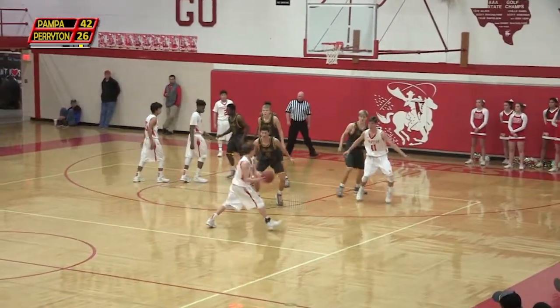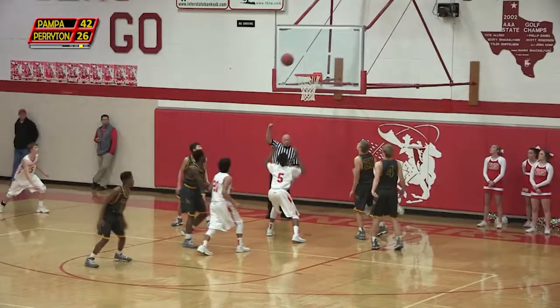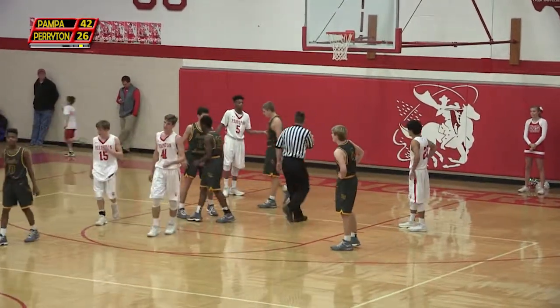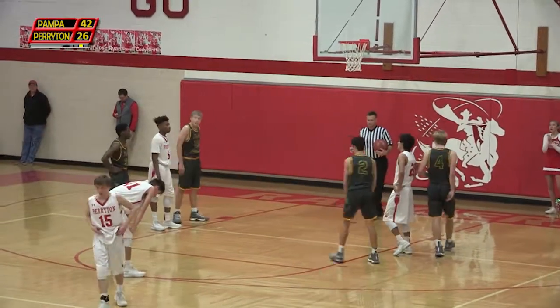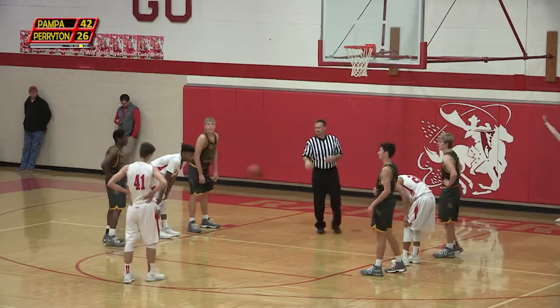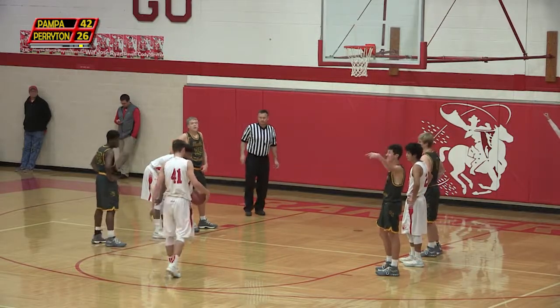Here's Davis into the front court with 34 to go. Brzezowski fakes right, goes left, spin, jumper on the way, and he's fouled. It'll be Braxton Floyd with the call, I believe. No, it'll be on Andrew Stevens, his 3rd. Fouls on 25. That's going to be 17 fouls against Pampa. Perryton will shoot free throws from here on out. This will be an opportunity for Brzezowski, who's knocked down his last 2.